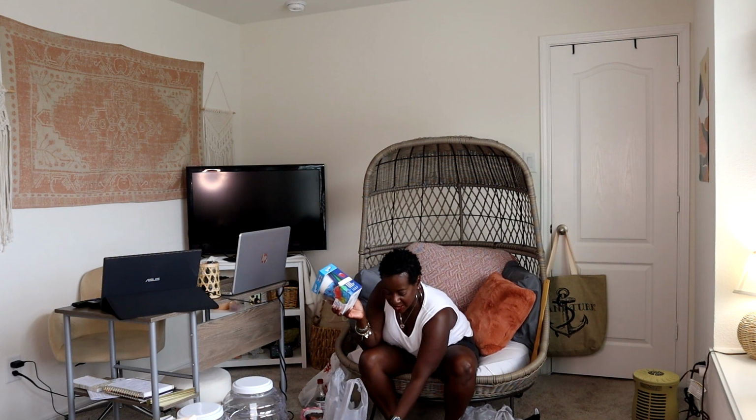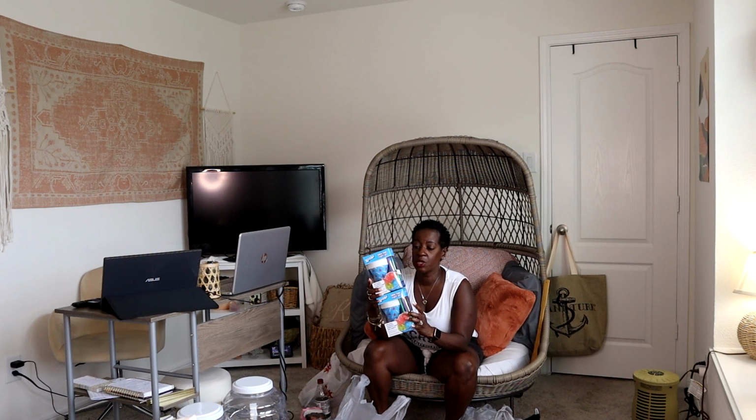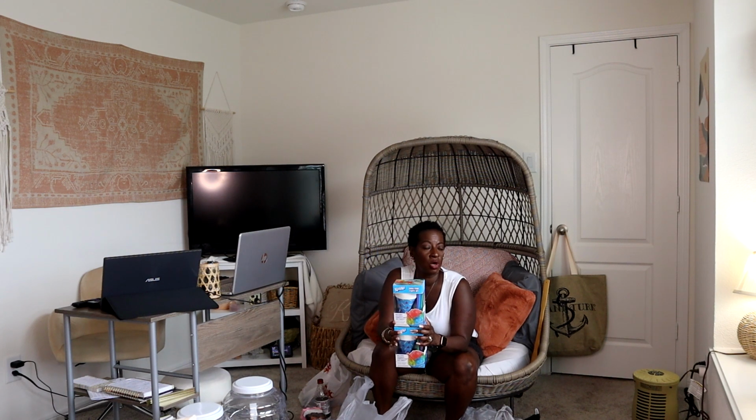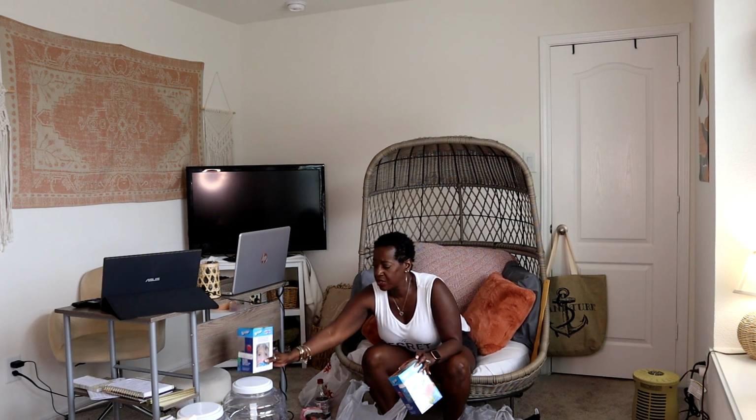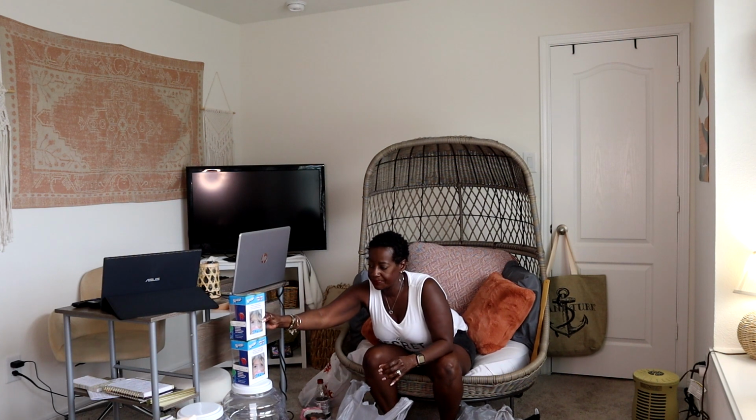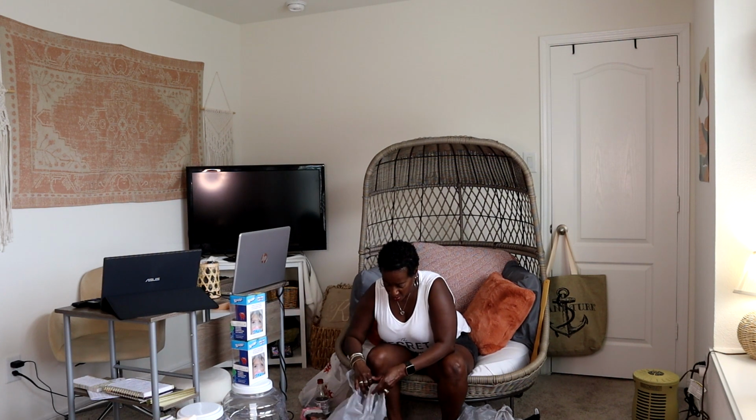I got two boxes of these, and they were only $3.48 each, so it wasn't too bad. And there's 20 of each in a box, so I thought that was gonna be pretty cool, because I got the snow cone machine last year, but we didn't use it at all. So this year I plan on using it at our Memorial Day party. So that's that. What's next?